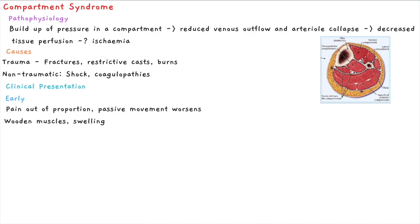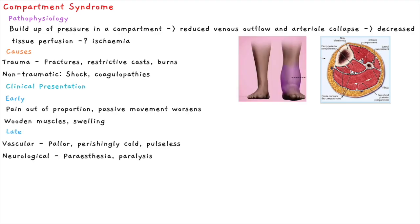Clinical presentations. Early signs are based around the fact that you've got ischemia. So firstly, you've got pain out of proportion. It looks okay, but then it feels a lot worse for the patient, especially when you touch it. And passive movement worsens it. That's when you move the leg, not when the patient's walking, for example. The muscle will also feel woody, and you will see some swelling, as shown in that diagram.